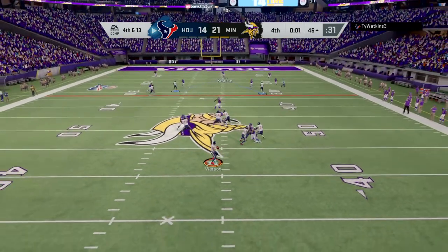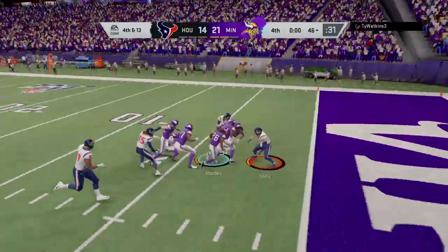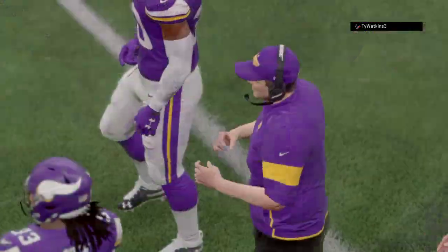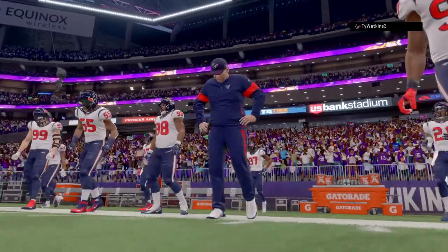One last throw here for Watson. Now a desperation throw deep downfield. And, oh, a crusher there as it's intercepted. Xavier Rhodes with a pick. And a big turnover there as his guys will get the football back.